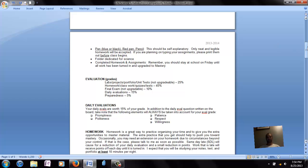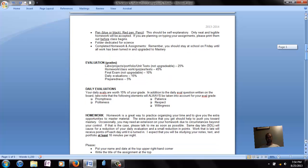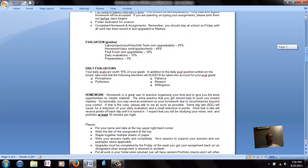Most classes I told if you use an accordion folder for all your subjects and assignments, that's fine. If you start having trouble finding your upgrades, then I might ask you to switch to just a single folder. But it should be a single folder, or you're using an accordion folder for all your subjects. And then make sure you have your homework and assignments in and ready on time.